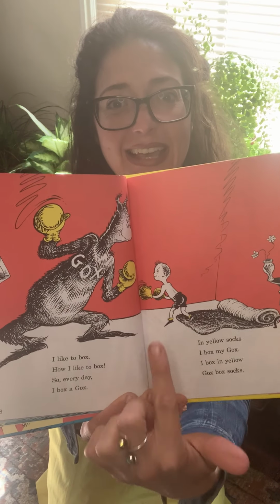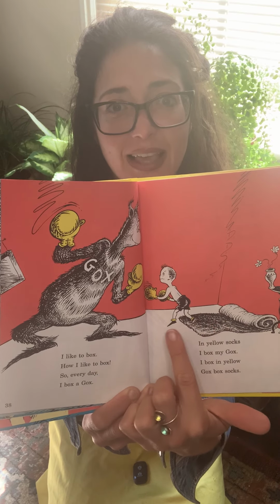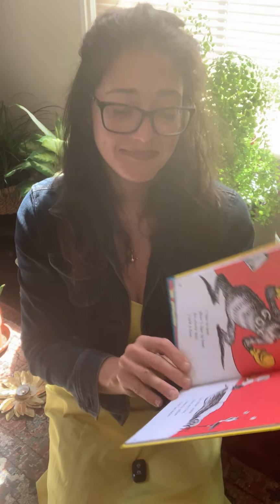So here's a gox, and they like to box, and he's wearing yellow socks while he boxes the gox.